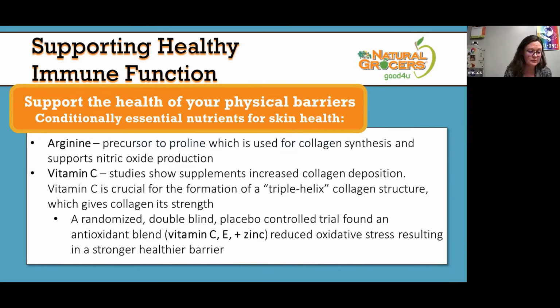Arginine is an amino acid that is a precursor to proline. Proline is needed to make collagen, and arginine supports nitric oxide production, which helps with circulation and blood flow. So if you've got an injury, you want to get blood flow, circulation, and those immune cells to that injury so that it can heal, and arginine can be beneficial for that.